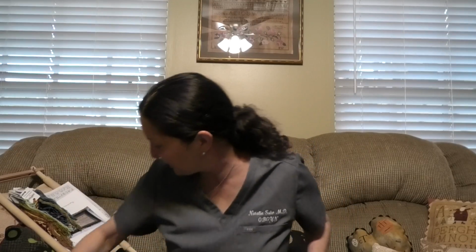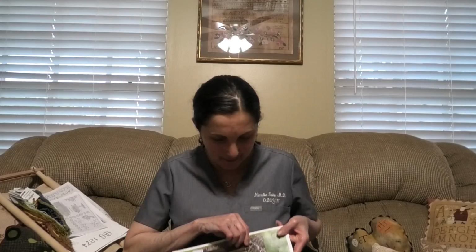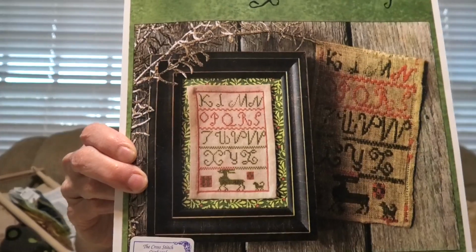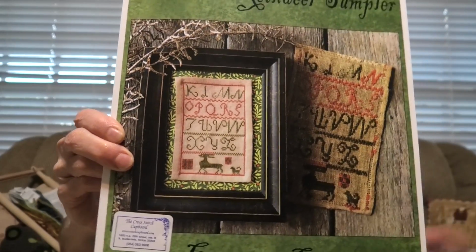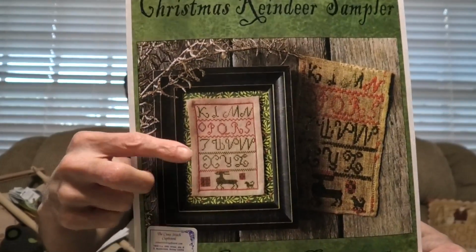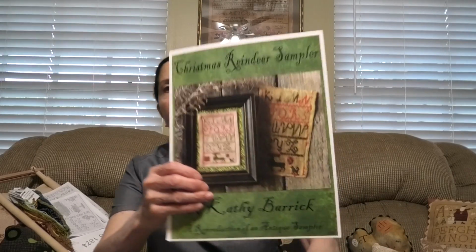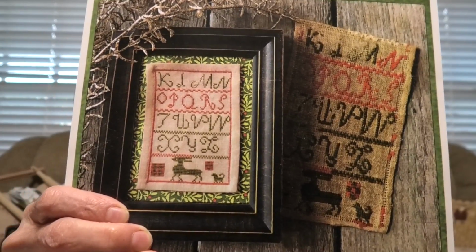Now, when I went to the cross stitch cupboard, I did not want to leave empty-handed. That's just something you don't do. So I picked up this relatively new chart by Kathy Barrick called Christmas Reindeer Sampler. So she has the original sampler right here and her reproduction right here. Now, the original sampler is pretty grungy. I'm just going to hold that up real close. That looks really grungy, right?